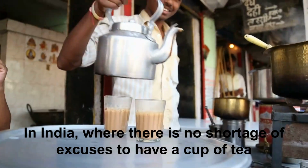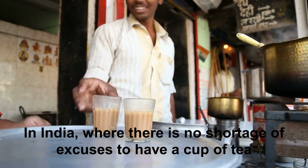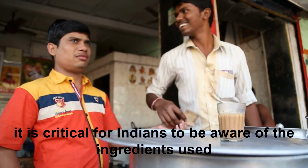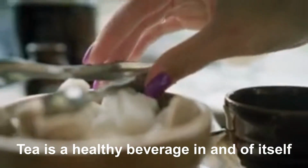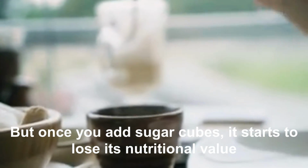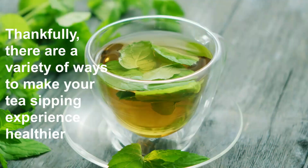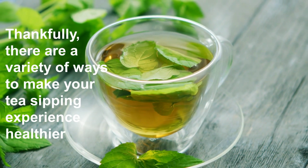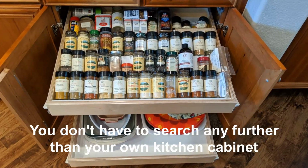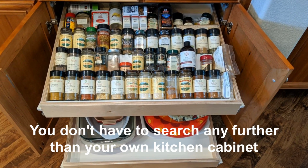In India, where there is no shortage of excuses to have a cup of tea, it is critical for Indians to be aware of the ingredients used. Tea is a healthy beverage in and of itself, but once you add sugar cubes, it starts to lose its nutritional value. Thankfully, there are a variety of ways to make your tea sipping experience healthier. You don't have to search any further than your own kitchen cabinet.